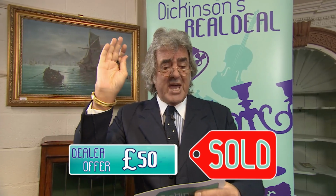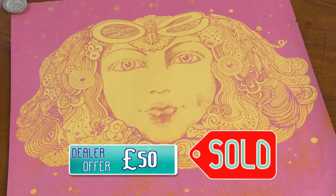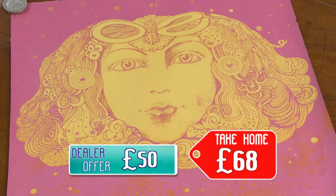The gavel has just gone down at £80 for the 60s psychedelic poster. Take away the commission, 68 quid. I think that was a bargain. That was the real deal.